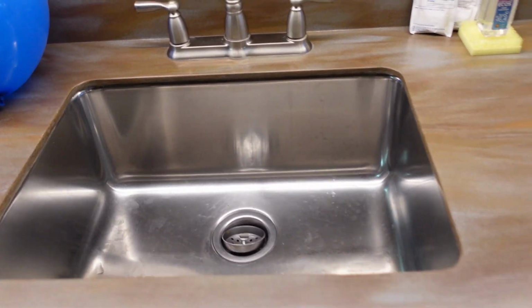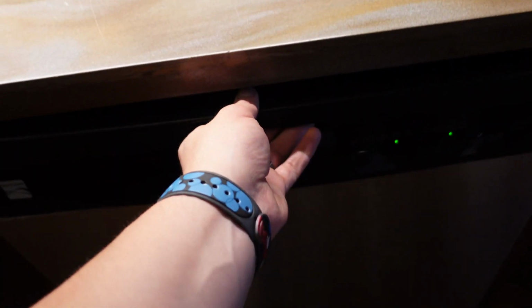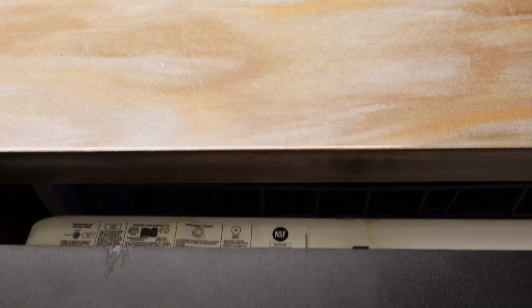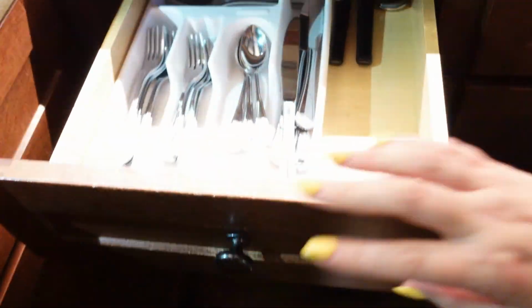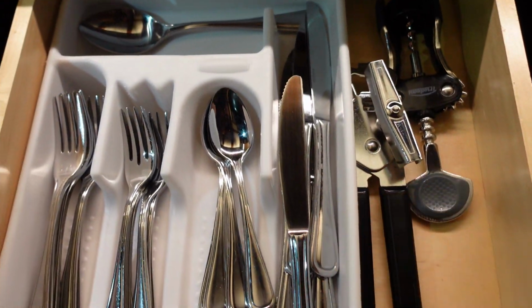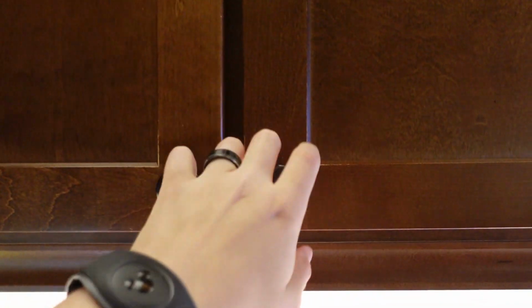Look at this sink. And look at the size of this dishwasher, Sam. It's a full size. And do we have utensils too? We do. Can opener, wine opener. Nice. I think in these cabinets, is there anything in here? That's Frank's stuff. Oh, we have plates.